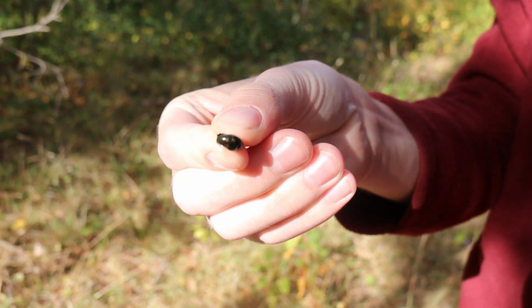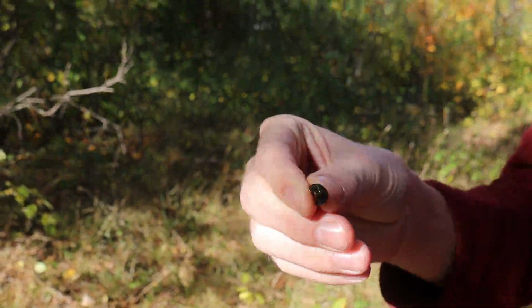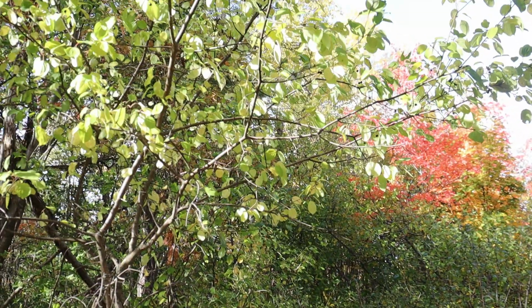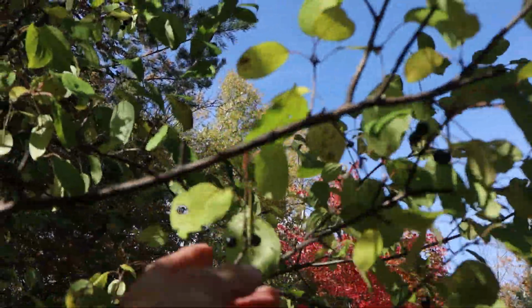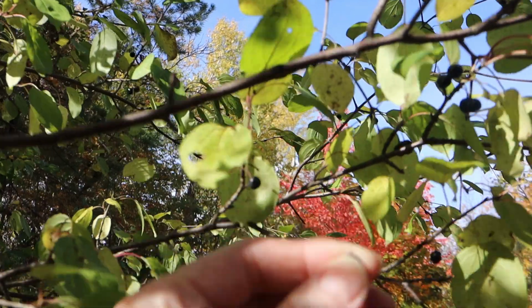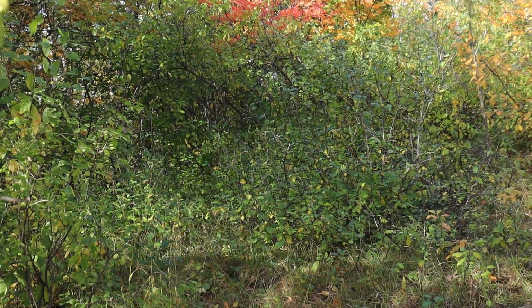Let me see. Oh. Well, do they have a pit or do they have seeds? I don't know, but it's not a choke cherry, because choke cherries have a pit. I think it's a seed. Nope, that's a pit. Well, it's green. Oh no, there's two seeds. There's seeds.